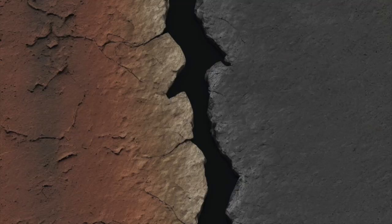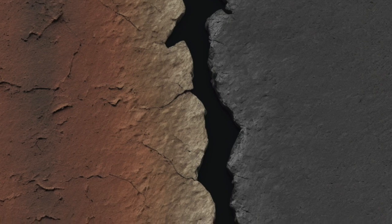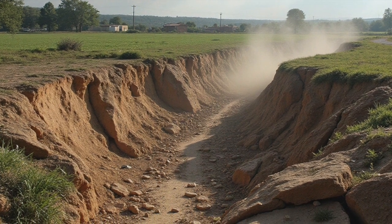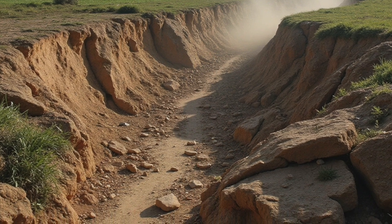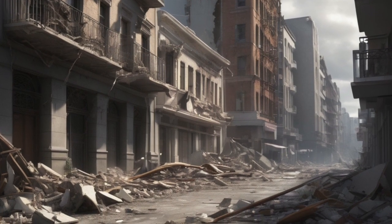Landslides are also a serious risk in mountainous or hilly regions affected by earthquakes. When the ground shakes, loose rock and soil can break free, sending debris rushing downhill. These landslides can bury entire villages, block roads, and create long-term hazards by reshaping the terrain. Heavy rainfall following an earthquake can further destabilize slopes, increasing the risk of additional slides.